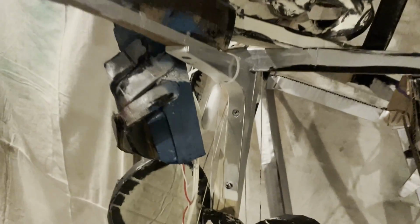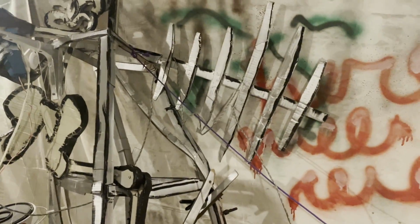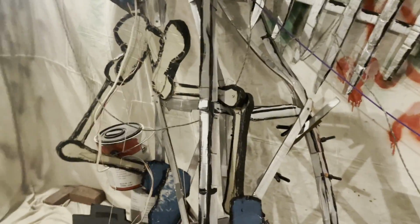This satellite dish, also, if you couldn't tell, is corrugated cardboard. Just this piece is wood, just so it had enough strength to be out so far. And then there's a shelf bracket in there. All of that is just spray painted with chrome spray paint. It gives it a really nice finish. It almost looks like it's covered in foil, but it's just spray paint.